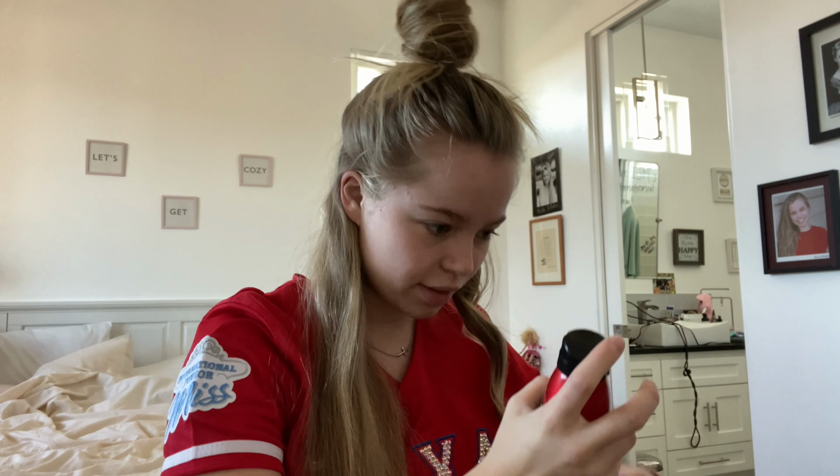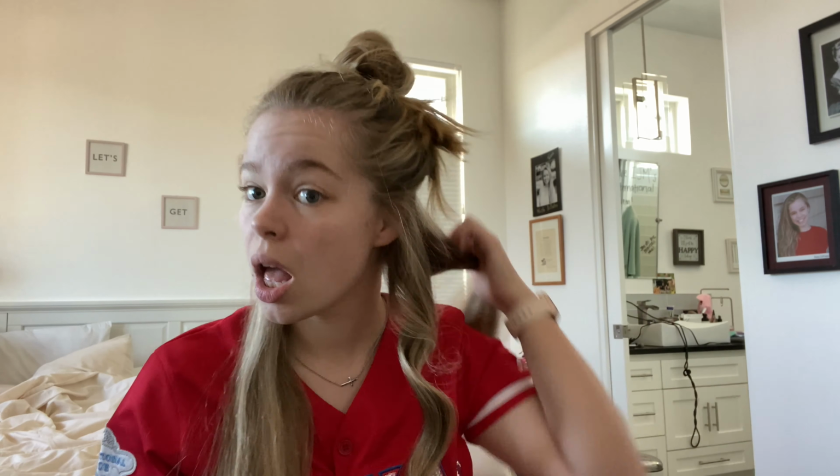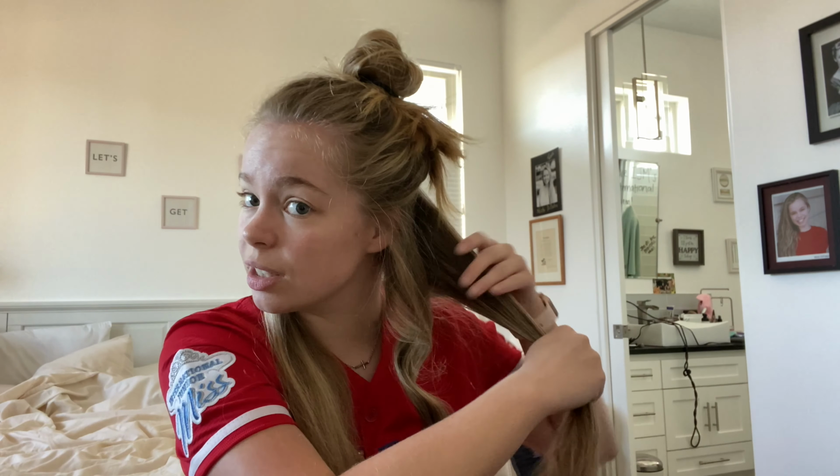And then I like to use the Big Sexy hairspray so much that I'm out of it. Cool. Okay, maybe today I'm not using hairspray. I don't need to go anywhere. But I always recommend Big Sexy or the Got2b cans, I think. Yeah, those are incredible. So I'm just gonna do the same thing all the way around my head.